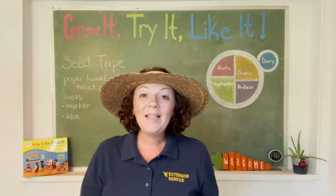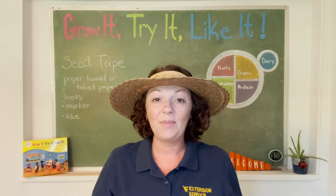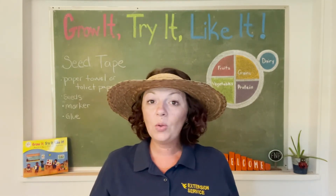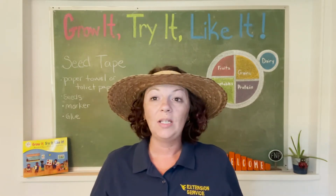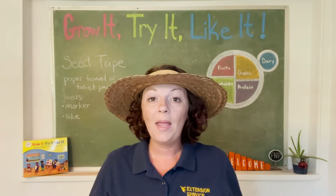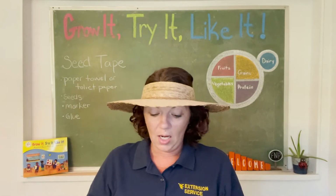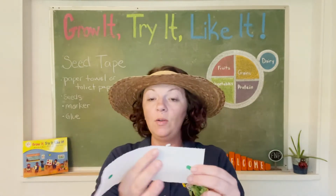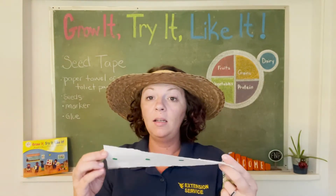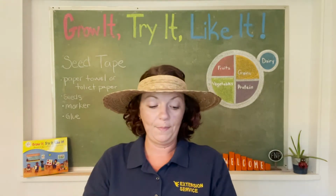Hi friends, today's activity is going to be making seed tape. We're going to make spinach seed tape together. What you will need is a paper towel or toilet paper. You will need seeds. You'll need a marker, and you will need some Elmer's glue. The first step is to cut your paper towels so that they are skinny sections, unless you're using toilet paper, because that's pretty much a good length or width.